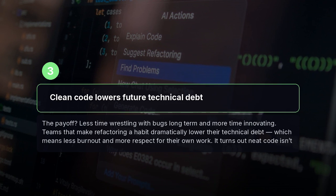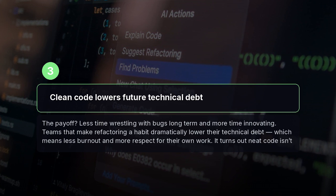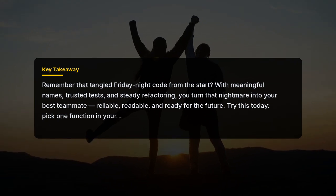Teams that make refactoring a habit dramatically lower their technical debt, which means less burnout and more respect for their own work. It turns out neat code isn't just nice. It's the most productive path forward. Remember that tangled Friday night code from the start. With meaningful names, trusted tests, and steady refactoring, you turn that nightmare into your best teammate, reliable, readable, and ready for the future.